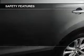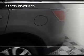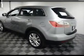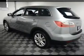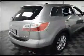radio. If safety is a high priority, rest assured knowing that these top safety components are included. Front ventilated disc brakes, curtain head airbags, passenger airbag, side airbag, traction control, stability control, low tire pressure warning.